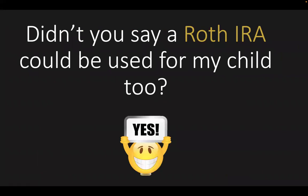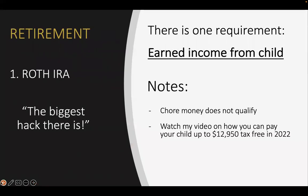I was kind of briefly mentioning this earlier. And so, didn't you say a Roth IRA could be used for my child too? Yes. The simple answer is yes. And it is the biggest hack there is. So the first requirement and the only requirement is it has to be earned income. I cannot pay Logan and just start investing and max out an IRA every single year.